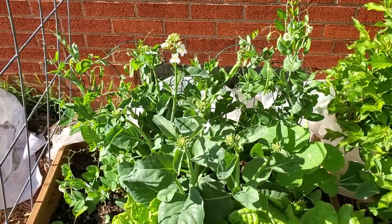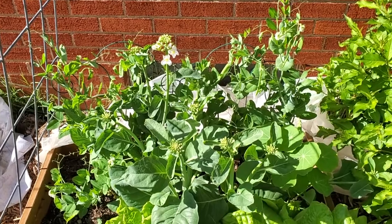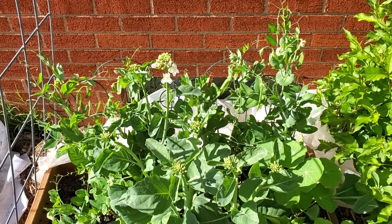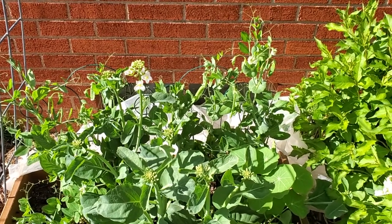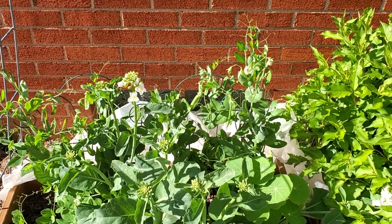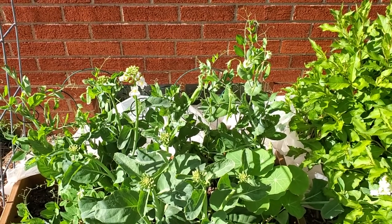I'm keeping the peas growing. I want them to bulb out. I don't need a big crop, but I did grow them for English peas rather than snap peas or sugar peas. I like actual peas. So that's what those are going to be. I think those ones were progress number 9.